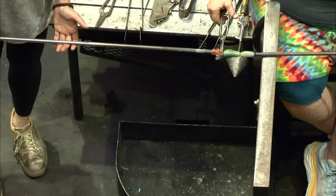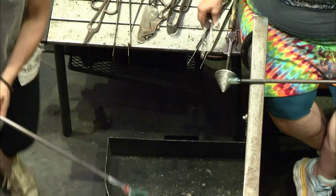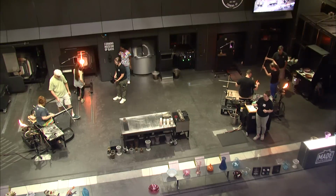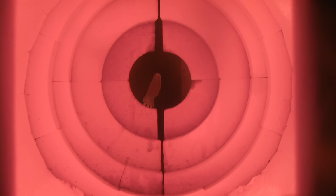Right now, we've brought over a punty to that piece. Karen has attached the punty to that hummingbird and then breaks it off of the pipe she had it on before. That punty helps us reverse the axis, or rather continue the axis but on a different pipe, so we can work on the head of the hummingbird.